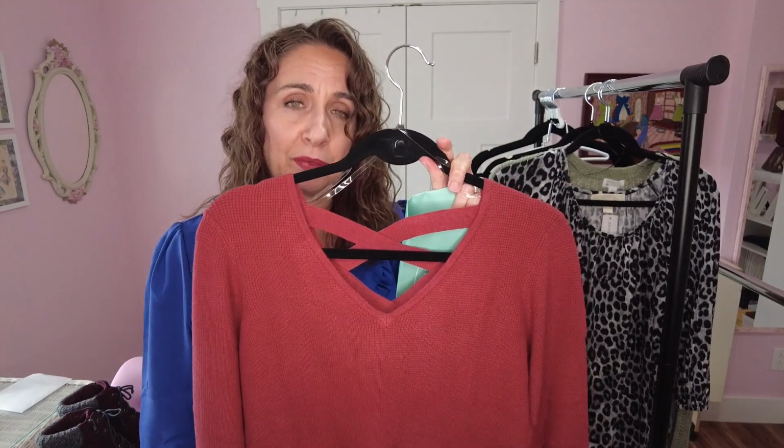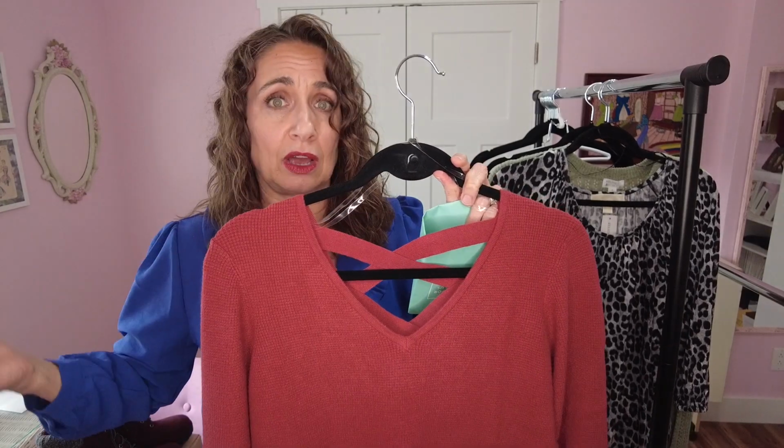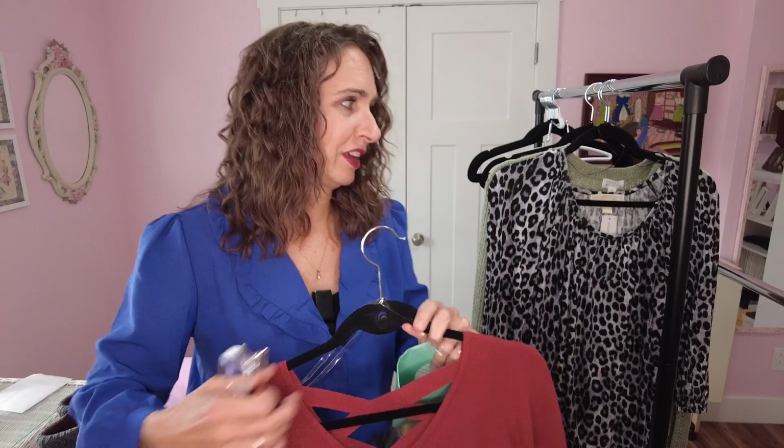I do think I have plenty of sweaters. I counted, I think I have like 12 now, which for me is a lot, and it will certainly see me through the winter. But I don't know, I'll think about this one. I would love your input on this.